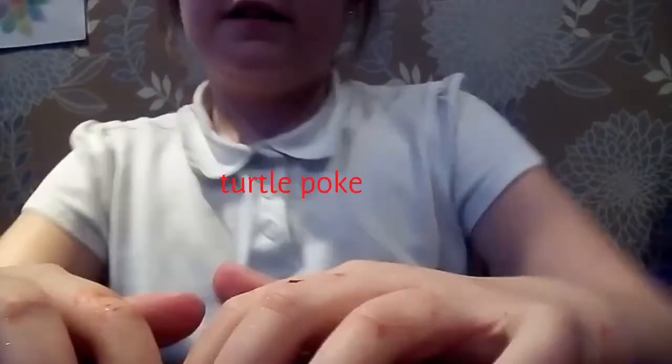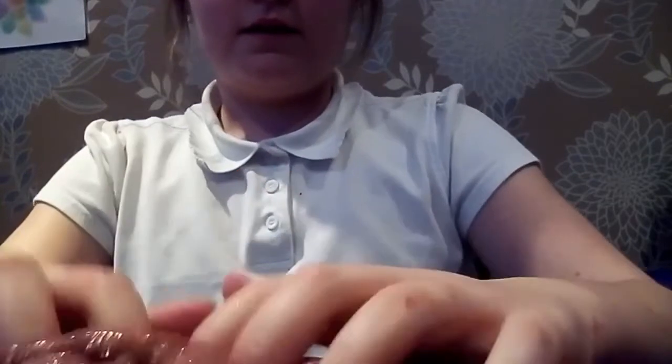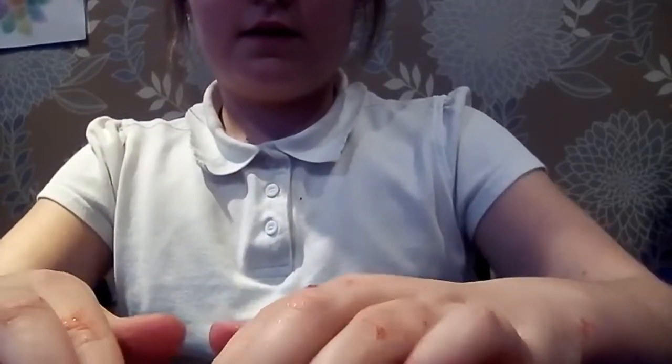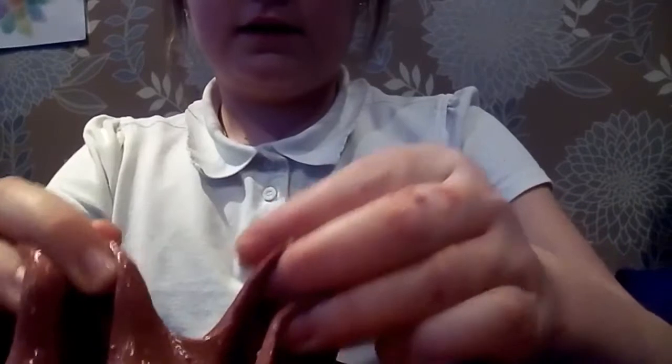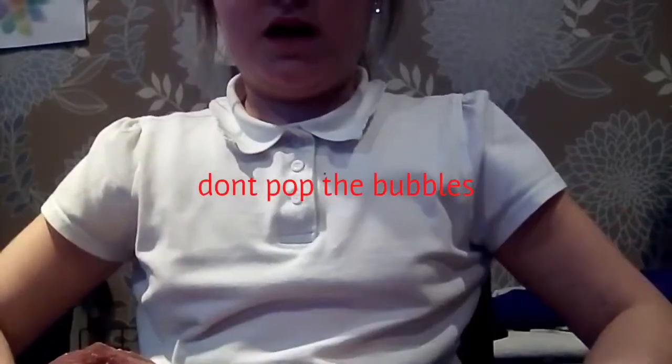And then next one, I've called it the turtle poke. So when they poke, they leave their hands in it for ages. Then it gets stuck to their hands. That really annoys me. The fourth one is when they don't pop the bubbles.